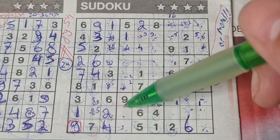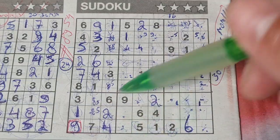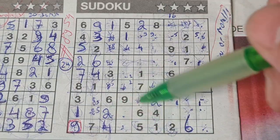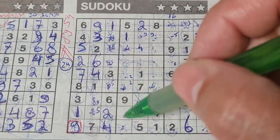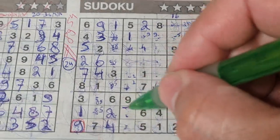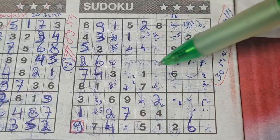3 missing numbers in this big square. 1 of the missing numbers is 7. We have a 7 in the middle column, no 7 in this box. We have 7 in the last row, no 7 in that box. So 1 box left, 7 in this big square should be there.